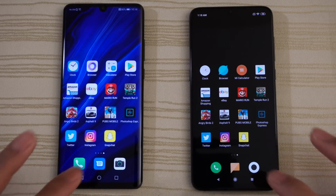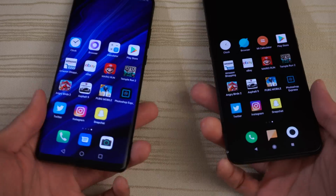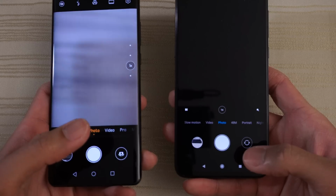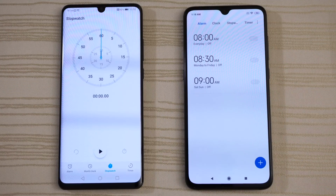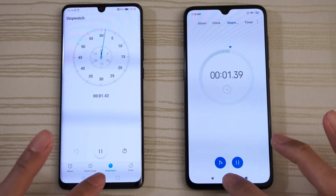P30, messages, dead heat, the camera. We'll do it like this, and let's go. Give that to the P30. Clock on both phones. Go ahead and start the stopwatch on both, and leave that running in the background.